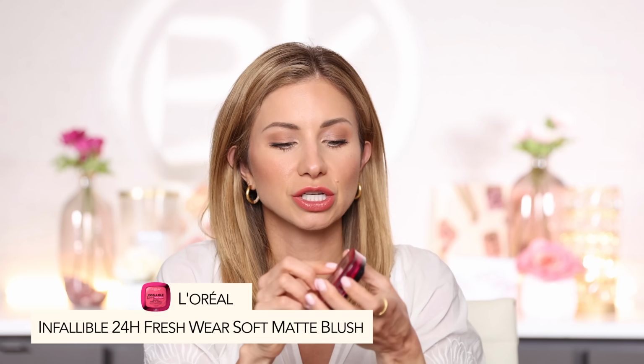I picked up this Infallible 24-hour Fresh Wear Blush. This is not a new formula, but maybe they released new shades. This was on the same little end cap as the little lippies that I got, so I think they just extended their shade. This is the shade Daring Rosewood, and let me see if I can swatch it for you guys. So this is it. It's a matte shade.